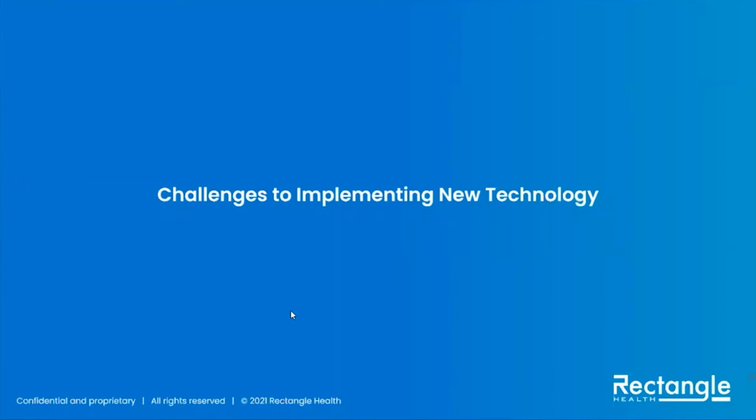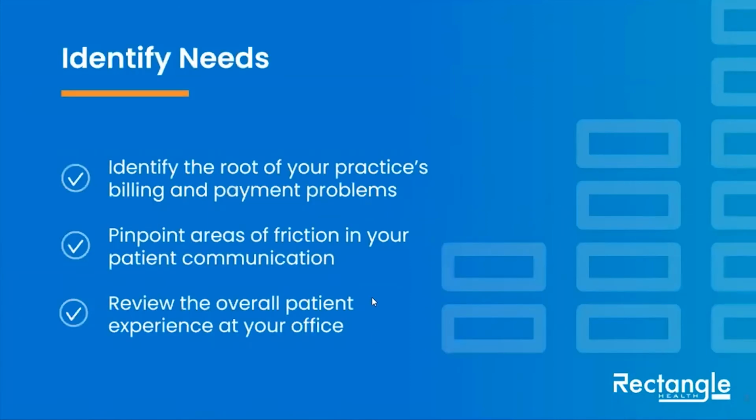So let's talk about some of the challenges to new technology. Despite the clear pain points and vast benefits that we just laid out in the first two-thirds of this presentation, we also hear a lot of, we're not sure we can take this on right now, or our staff wouldn't adopt it, or our patients wouldn't adopt it. And I'm going to walk through that. Yes, we can, and it's quite easy. So the first step to implementing technology is to identify the root of your practice cash flow problem and points of friction between patients, and then research the technology options that are available to you.